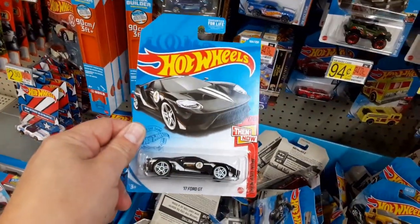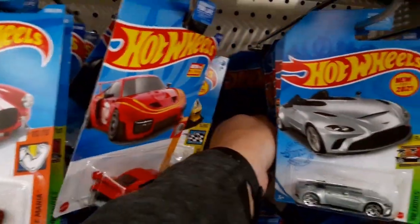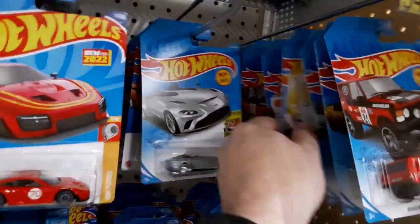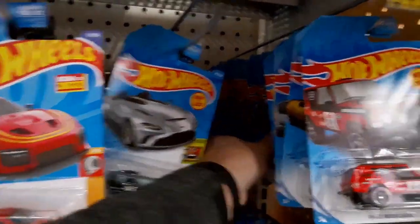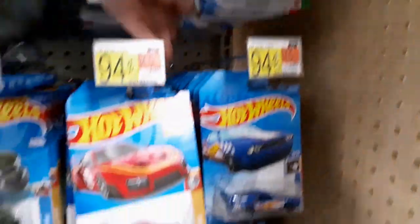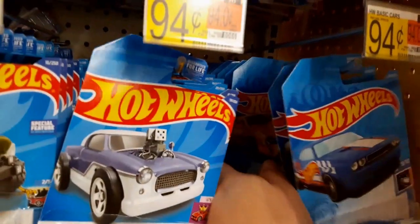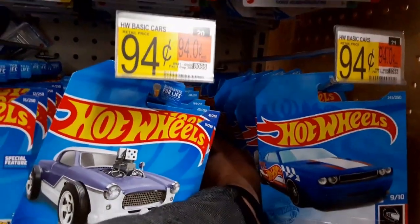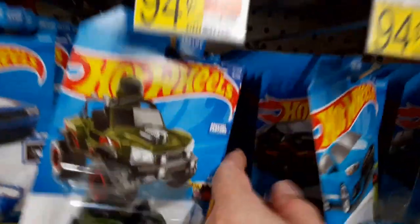A Ford GT from an A case, huh? Okay. This seems like a mishmash of a bunch of different cars, I guess. I don't know if Walmart does that. Who knows, dude? And they've got these pegs pretty racked up. I would assume, especially since I found that regular treasure hunt, they've just restocked these recently, you know.